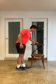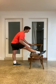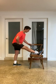All right, hamstring stretch. Let's get that good stretch up there. Rotate the hips around.